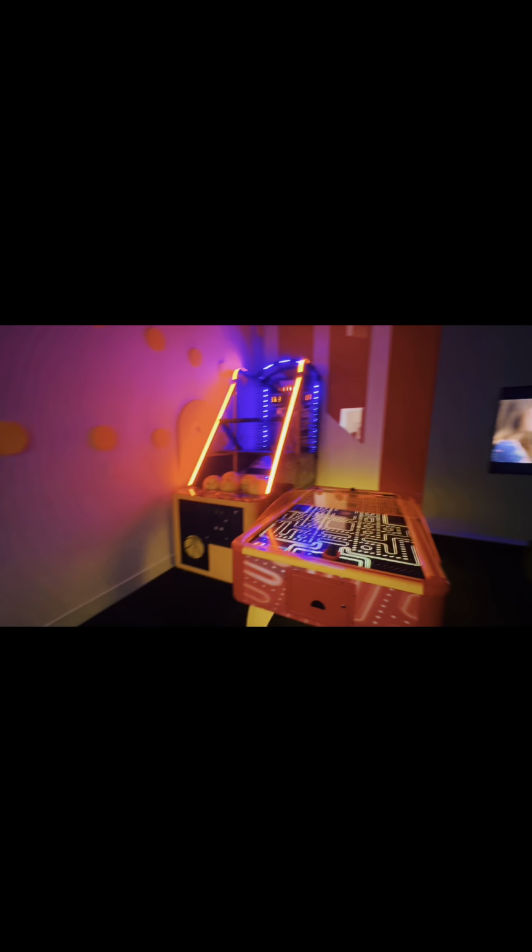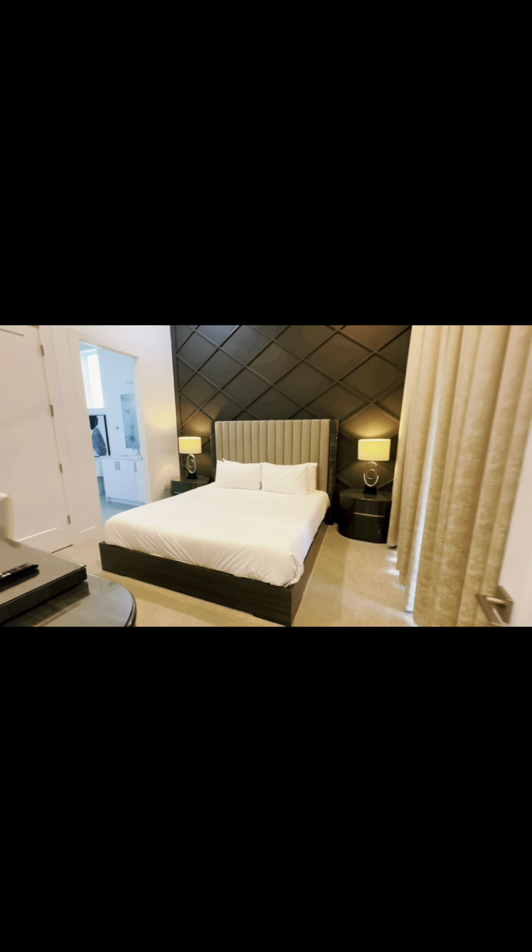Look at this game room. It has a game room and also a theater room, which is all into one. But the kids stayed in this room the entire time. It was a 10 out of 10.